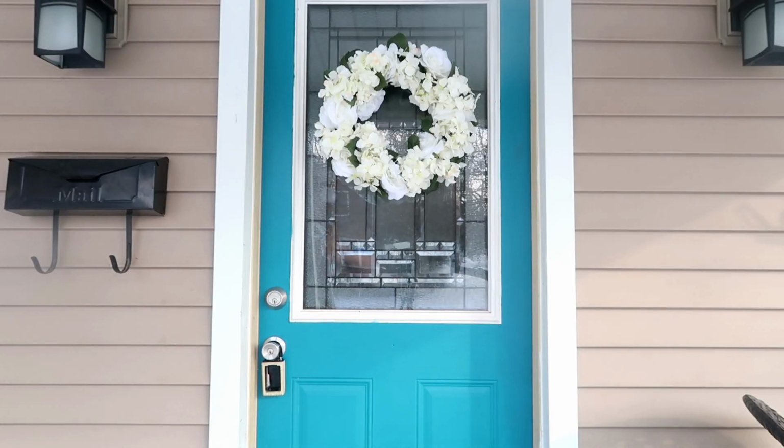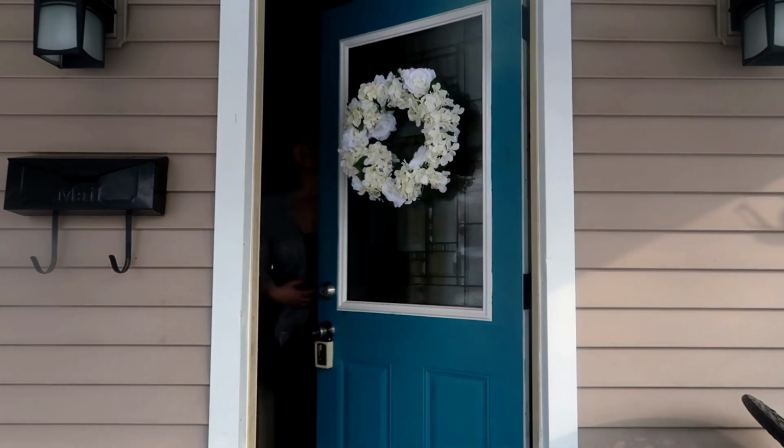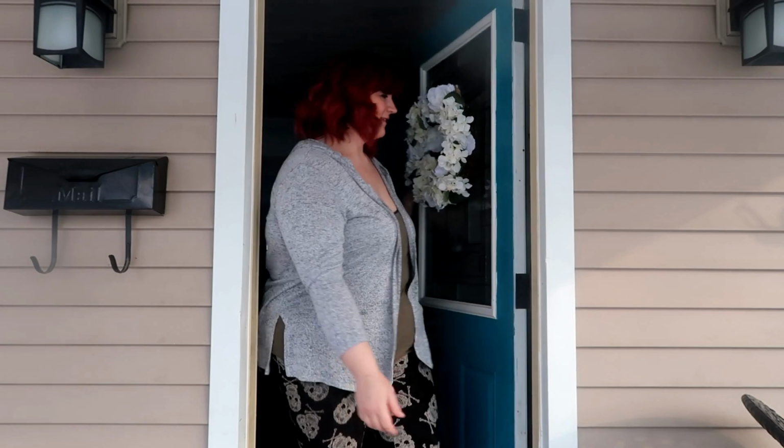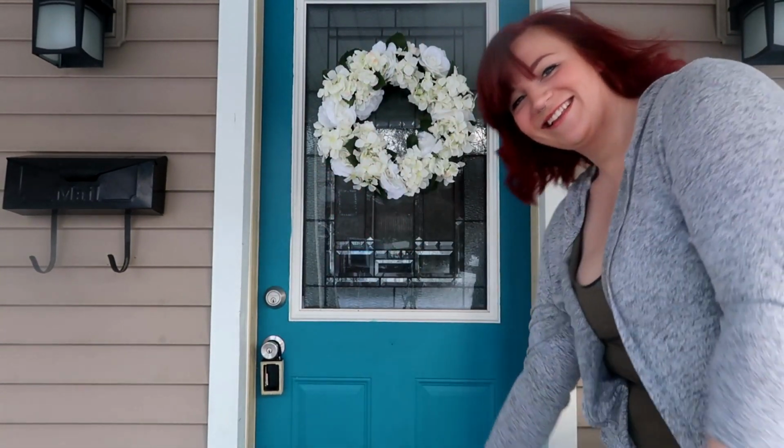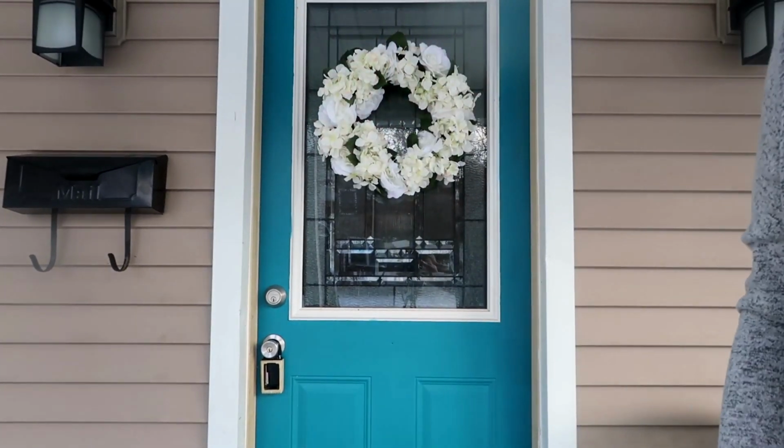My next tip might cost you a couple dollars, and that is to paint your front door. Now, most doors, depending on the size, you don't need more than about a quart of paint, which will run you anywhere between $10 and $15 depending on where you shop. And that is such a cheap way to really make your house stand out. The outside of the house is the first thing that a potential buyer is going to see.